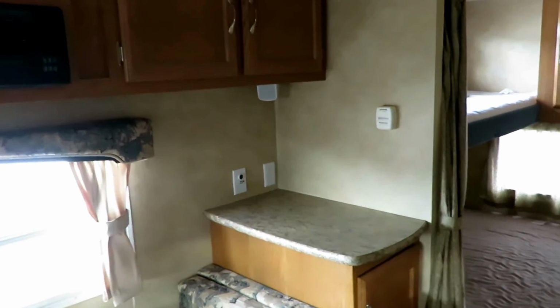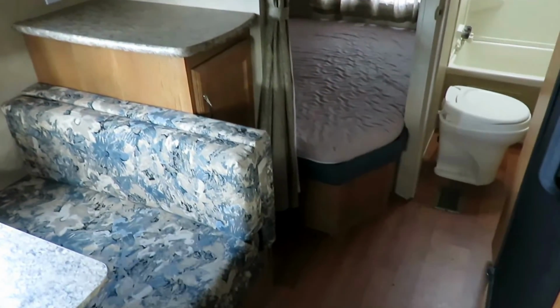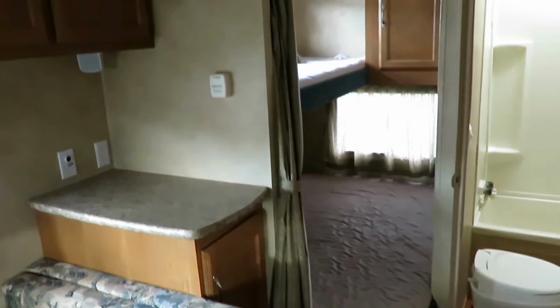Little TV shelf here, though it looks like nothing's ever been put up there. Carpetless and easy cleaning, plus we have central heat. This thing will be a pretty nice little spring, summer, fall camper.